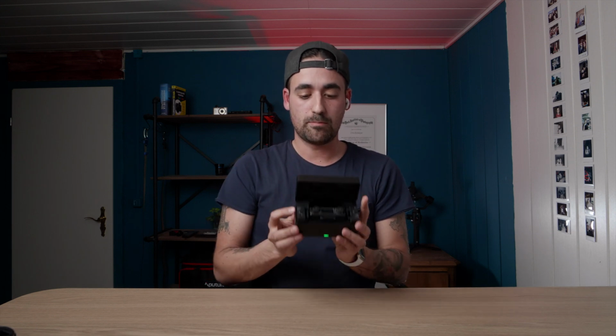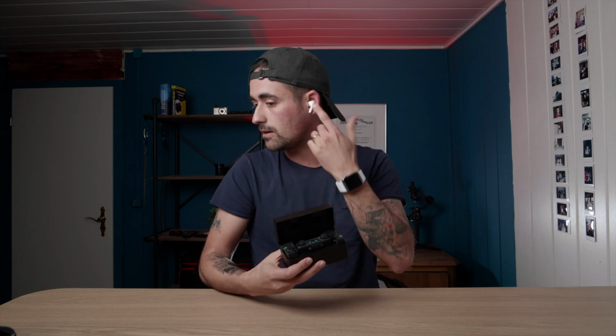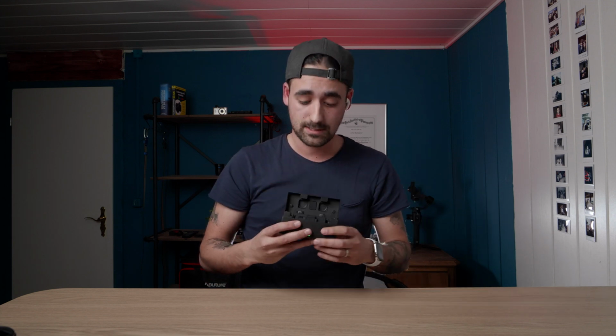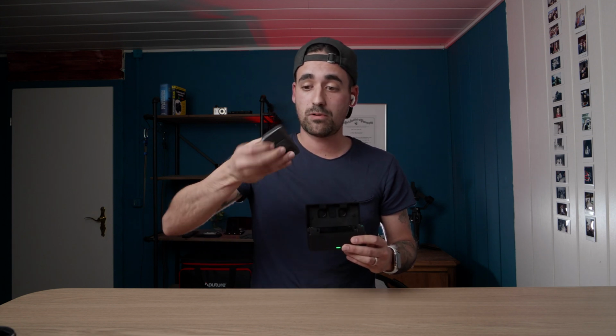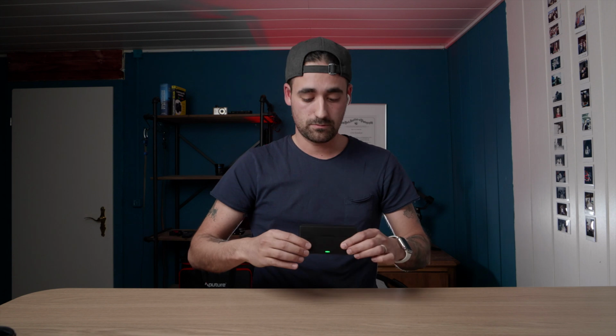This is a little box which boasts two little mics. These things are so light, you could lose them and not even know about it. It's as heavy as my AirPods, basically. So you have two of those, which is great for interviews because you can put one on each of the talents, and they're both connected to this receiver right here, which you just plop on top of your camera and off you go. As soon as you put them in, like the AirPods, they recharge themselves, so you will not run out of juice anytime soon.